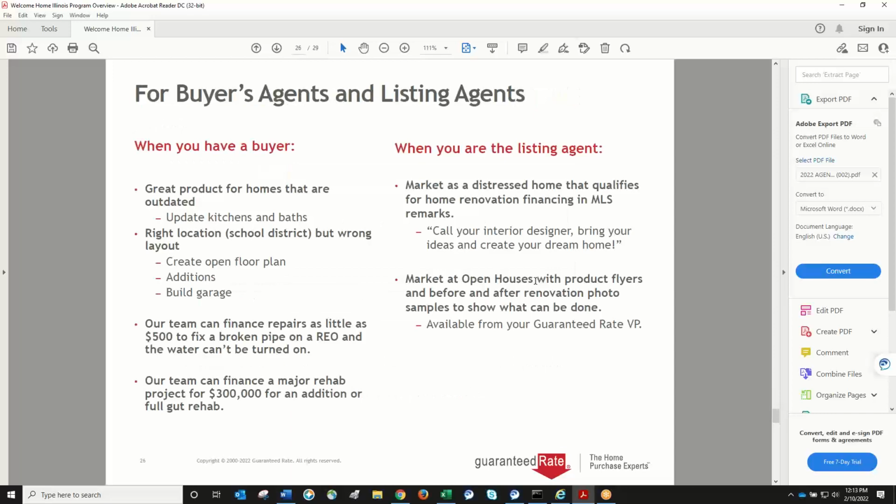As agents, how can you leverage this to help you? I think this is where I really want to focus on the call. You have a buyer that maybe needs to be near their family to help with the childcare. There's a certain school district, or they need to be closer to work. With today's inventory challenges, maybe they're passing up homes because they say, oh, I don't have money to fix that up.